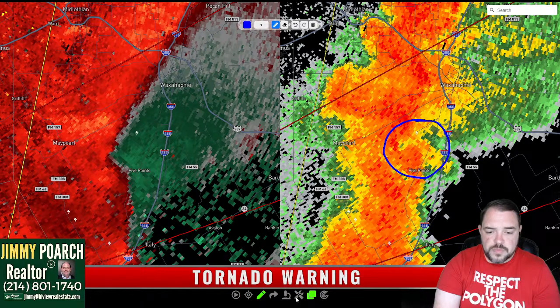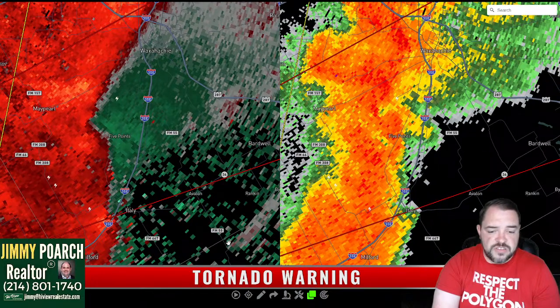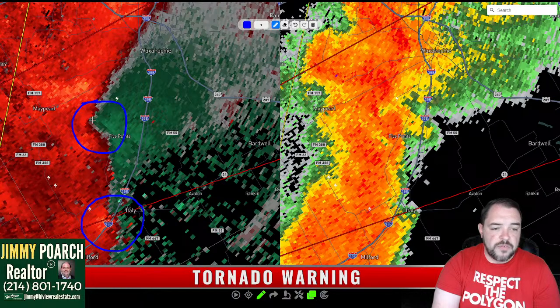Okay, all right, this is going to keep me busy. So we have this circulation here. We now have another circulation building in the Italy area. So we have two circulations here, one in the 5 Points area and one in the Italy area. And these are both going to be covered by the same warning. So here is what we have going on right now.